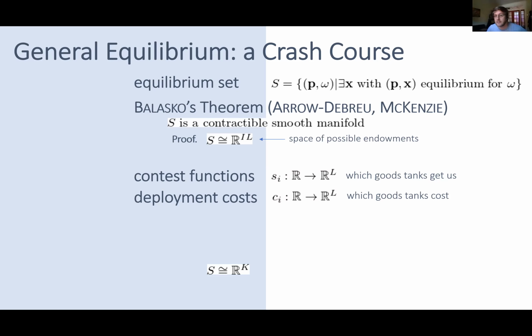We also have contest functions. And what the contest function says is, supposing that I deploy so many tanks, then I'm able to intimidate more goods out of my trading partners, right? Or maybe I'm able to intimidate fewer. I guess the components of S_i could be negative, right? Or they might change the trade-off.